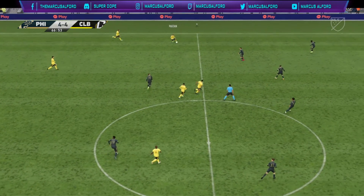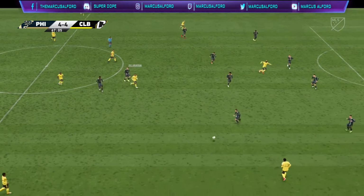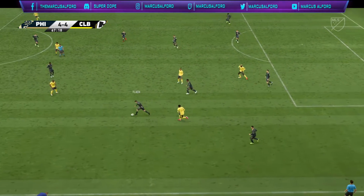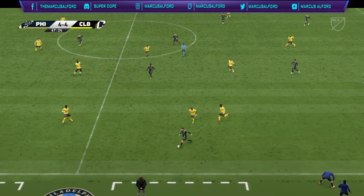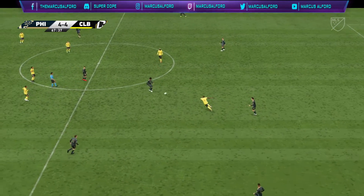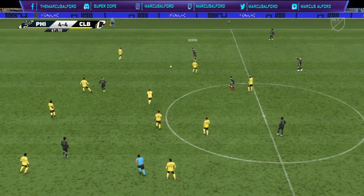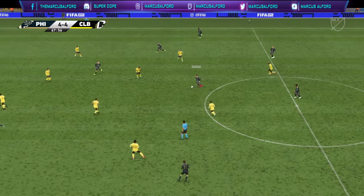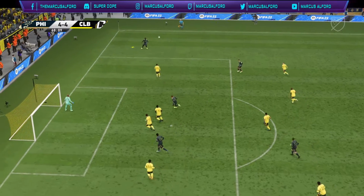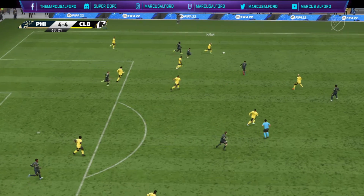Lucas Zelarayan. Here's Artur. And the timing was perfect. Ball one. Elliot. The ball with Martinez. Alejandro Bedoya. Promising attack, this. Still level here, but the pressure escalating. Well, trying to take their time, but not enough care on the ball.